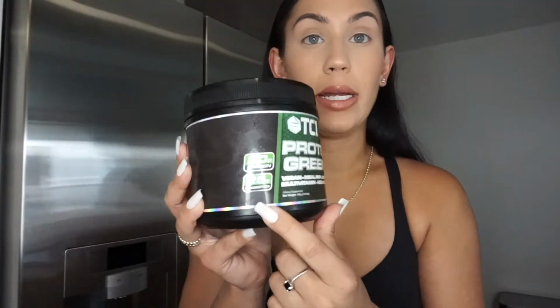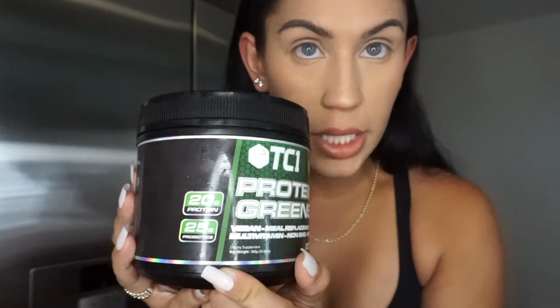What else? There are probiotics in this as well. There's 25 billion probiotics. Because there's probiotics, you have to refrigerate it after you open it. For 2 scoops, 80 calories, no fat, no sugar, no carbs, 20 grams of protein.